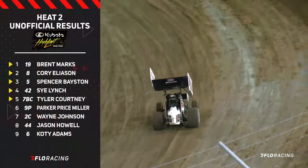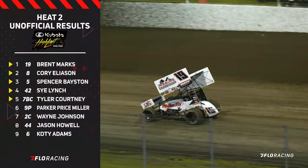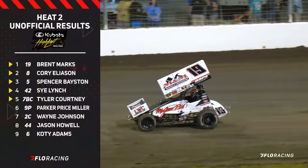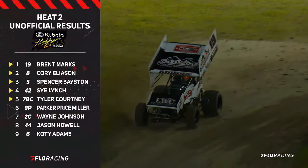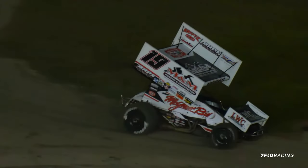Here's your unofficial results from DMI Heat Race number 2. Going to the dash with the victory, driving car number 19, it's Brett Marks. Finishing second and going to the feature, the 8 of Corey Eliason. Finishing third in car number 5, it's Spencer Basin. Fourth in the 42 of Cy Lynch. And going to the dash is the fastest qualifier, the 7 BC of Tyler Courtney, with Parker Price Miller, Wayne Johnson, Jason Howell, and Cody Adams rounding out the field.